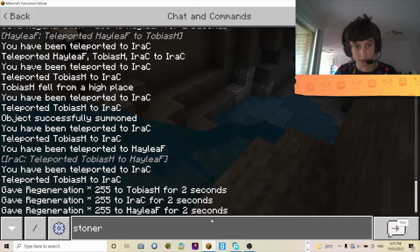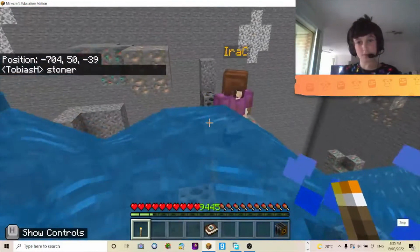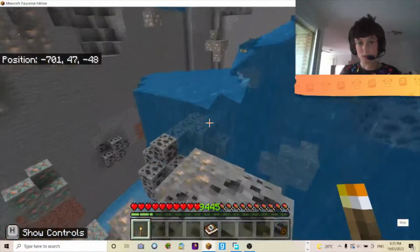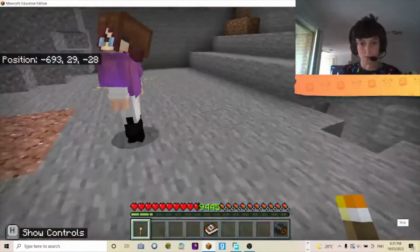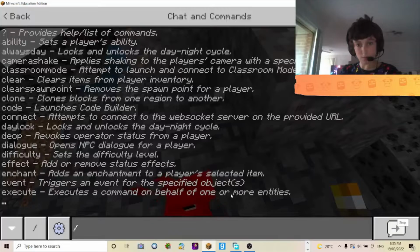Ira, stand on something that isn't stone. Wait. Oh, wait. No, please. No. Stand on something that isn't stone. Stand on the copper there. Okay, guys. Tobias is gonna do something really stupid. What did he do? He did the thing. Remember. Can you redo this? What did he do? He did the stupid thing. Okay. What's the stupid thing? He removed all the stone in the area.